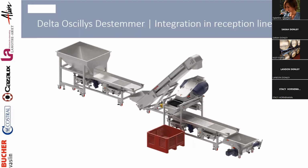All right. This drawing shows you one way to design your sorting line using some of our Bucher Vaslin equipment. As you can see, there's a dumping hopper for macro bins onto a vibrating cluster table for sorting, into an elevator, which is feeding our Oscillys 50. The red bin is the stem bin, and the berries fall onto another berry vibrating table before the fruit enters a must pump.